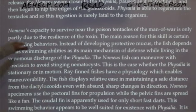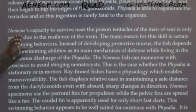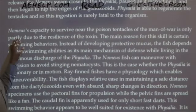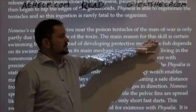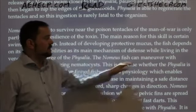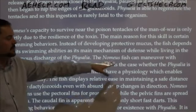I'm guessing what's coming now is some sort of conclusion or an explanation of this relationship. Let's keep reading. Nomius's capacity to survive near the poisonous tentacles of the man-o-war is partly due to the resilience of the toxin. The main reason for this skill is certain swimming behaviors. Instead of developing protective mucus, the fish depends on its swimming abilities as its main mechanism of defense.